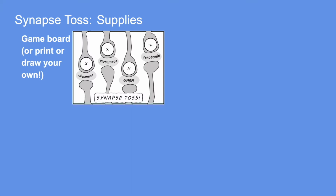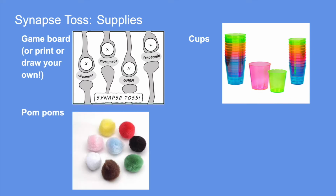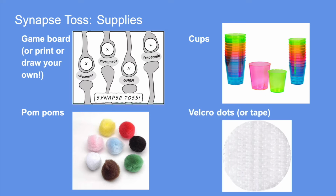If you picked up one of our activity kits, let's get those out now. If you weren't able to, no worries. We will be using a game board, which can be printed from our website or drawn out, small cups in different colors if possible, pom-poms, beads, or any other small item with different colors, and finally, Velcro dots or tape to stick the cups in place. So let's start with some background.